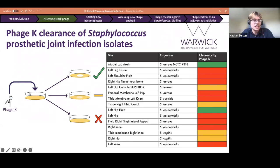Initially, we did a quick clearance assay: a lawn of bacteria, and then a spot test of 1 × 10⁸ PFU, 10 microliters, onto the lawn of bacteria to see if there's any clearance. Green is good clearance, orange is what we assess to be medium clearance, and red is no clearance. For most of the organisms, our Phage K has no host range, so it isn't going to be very effective, from what we can see here.